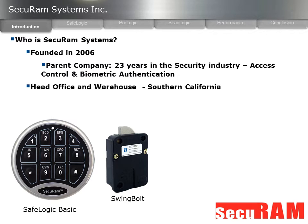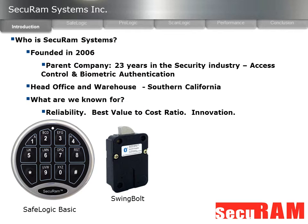We set up our head office in Southern California. We're just about an hour north of Los Angeles in the Ventura area, and both our head office and our warehouse is in this location. What we've become known for over the past 8 years is three things. Reliability, which is so key in the safe lock market. Best value to cost ratio. We put a lot of features into our locks, and our locks are very competitively priced.